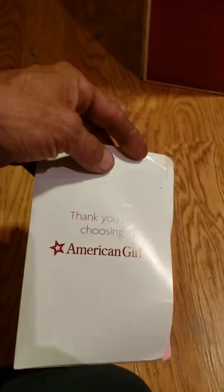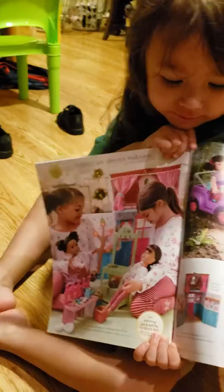It comes with the box. Whatever this here is, thanks for choosing American Girl. And it comes with a book too. It comes with that book too? Oh, with all the dolls and stuff?